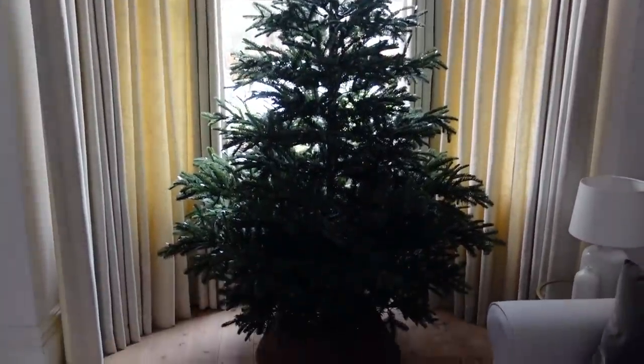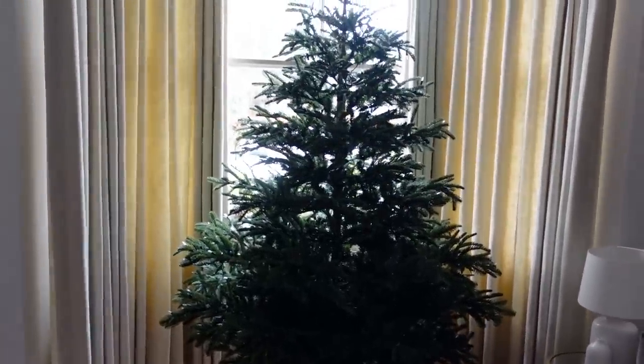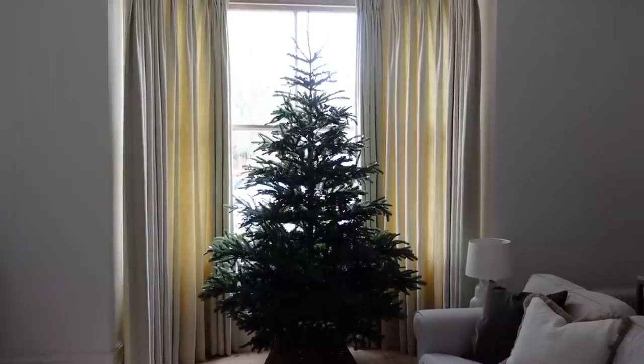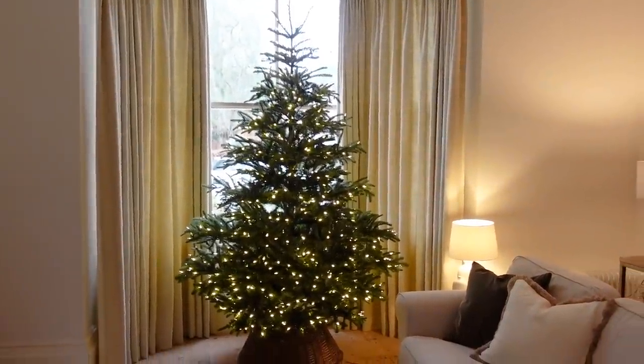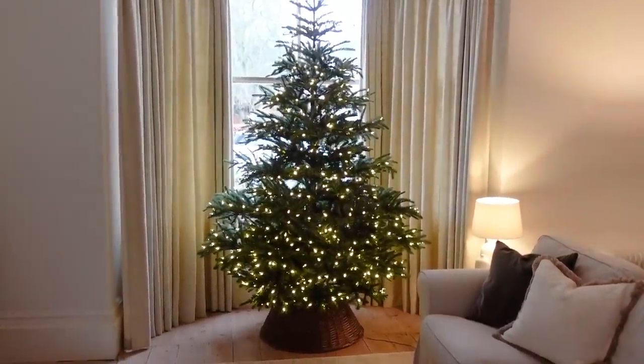This is it bare at the moment. Bear in mind that we have it in quite a bright bay window, but such a gorgeous tree. And the moment of truth. Will it turn on this year? 3, 2, 1. Slightly. Yeah. Gosh, that had my heart pounding then.